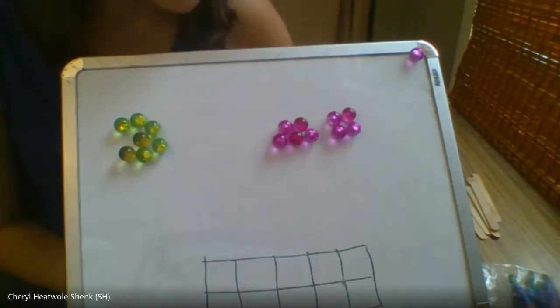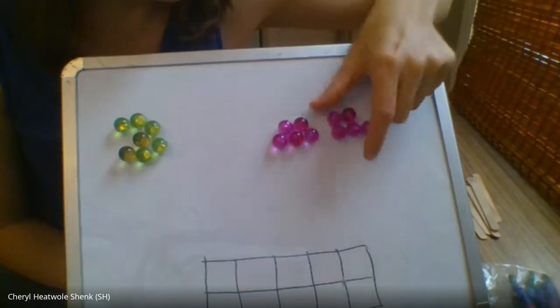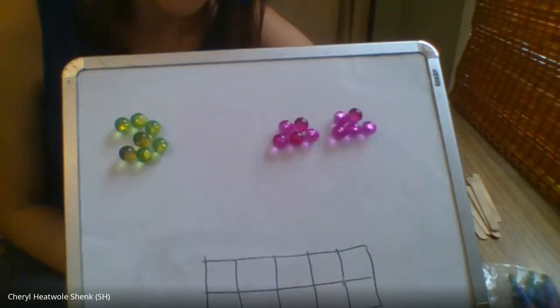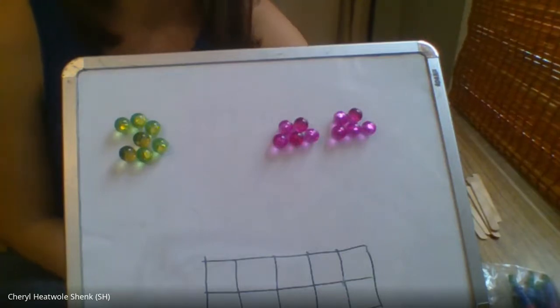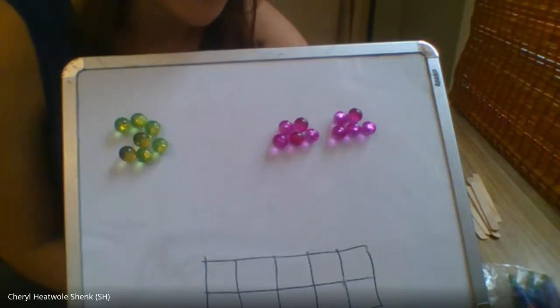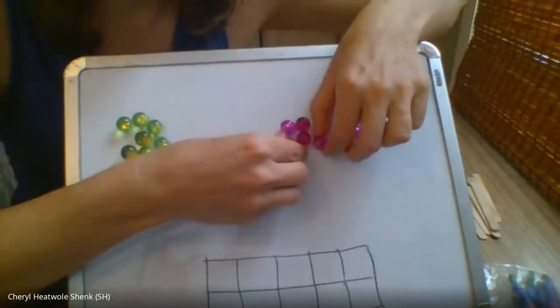What if I want to make it 10? 10 is 5 and 5. So I need to add one more. I have 2 5s. 10 is 5 and 5. All right. Now with your objects, see if you can make 10. Make 5 and 5. You can do it like this or in any shape you want.